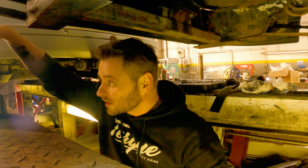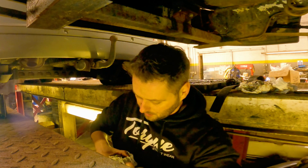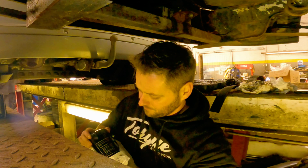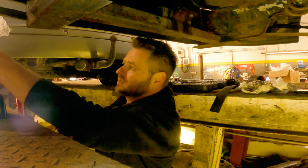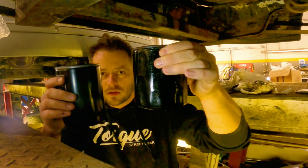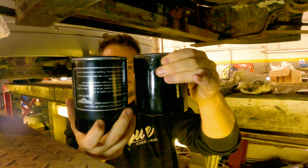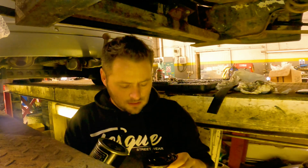So I've taken my gloves off to handle this oil filter, because I'm hoping that they'll take it back if it's the wrong one. It should be the right one. So there's the old one, there's the new one with our Bentley logo. It's a little bit bigger, and it's not rusty.